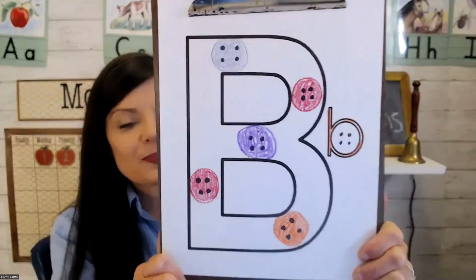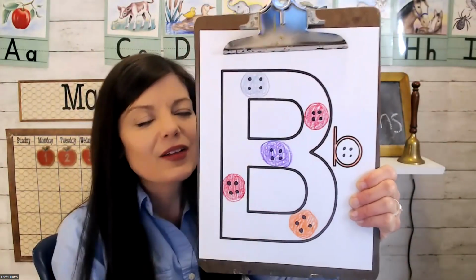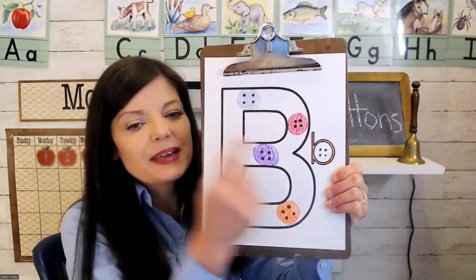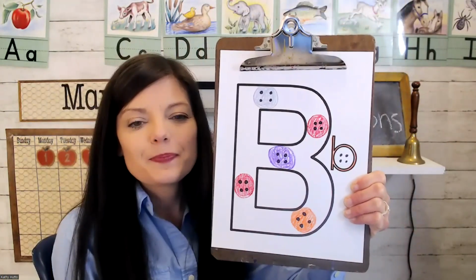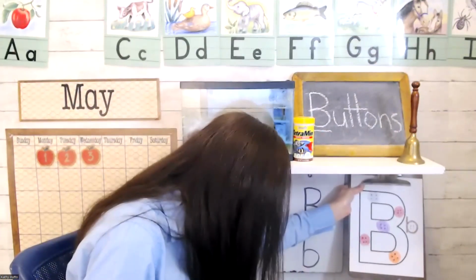Well, today B is for buttons, and I decorated the letter B with some buttons that I drew. First, I made 4 dots and then a circle around the dots and colored them. So this is the big B, and there's little letter B. You can decorate your letter B today if you like.